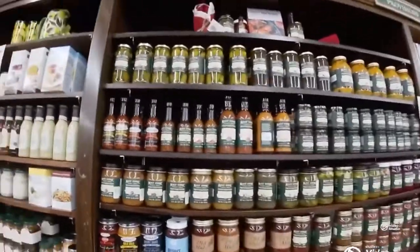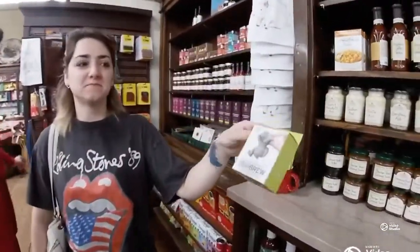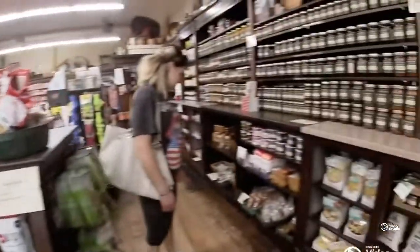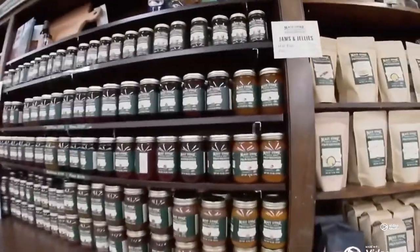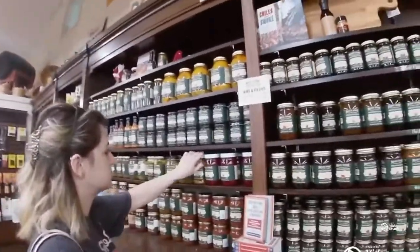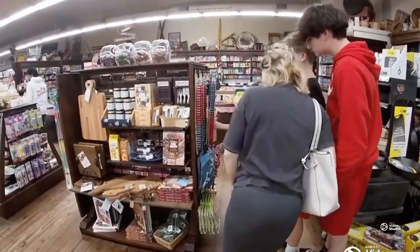Chicken. There's some cool grub you can get, some sauces. Look at this cute thing. It's a cloth for loose leaf tea. I like it. Me too. It's funny. Cookies. Some preserves, peach, cherry, blackberry. Nice. Some Georgia peaches.